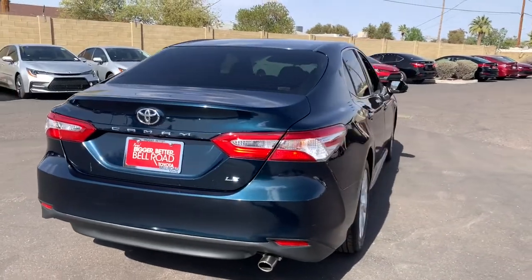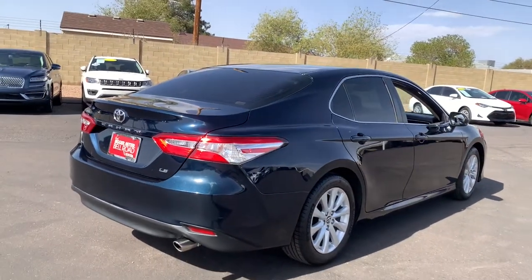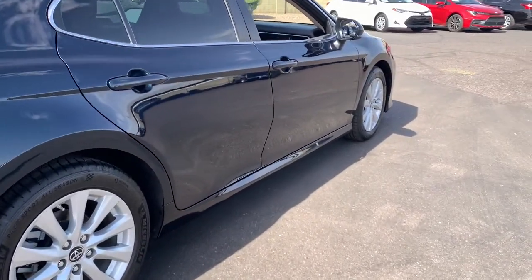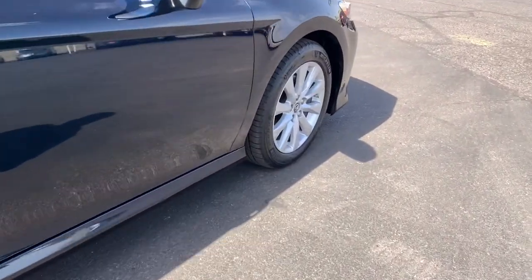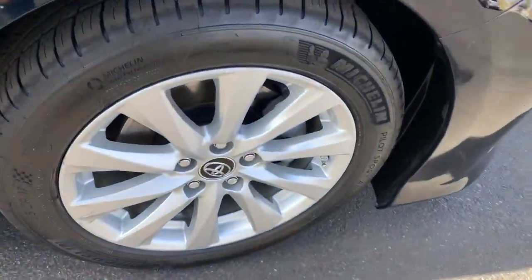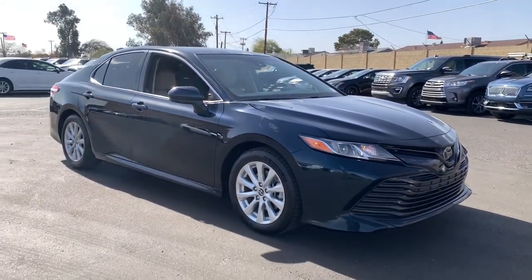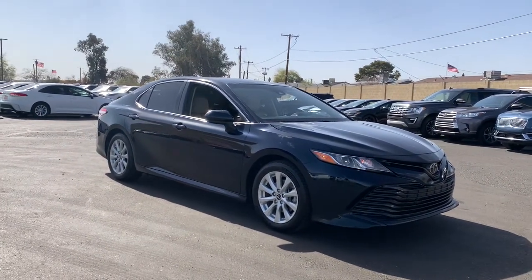These are just some of the great options this vehicle comes with: keyless entry, backup camera, woodgrain interior trim, lane keeping assist, adaptive cruise control, Bluetooth connection, steering wheel audio controls, stability control, traction control, intermittent wipers.